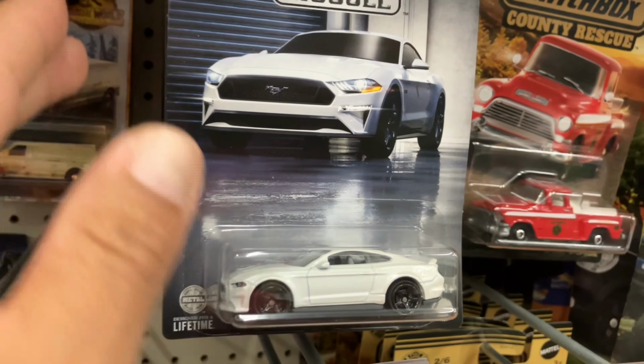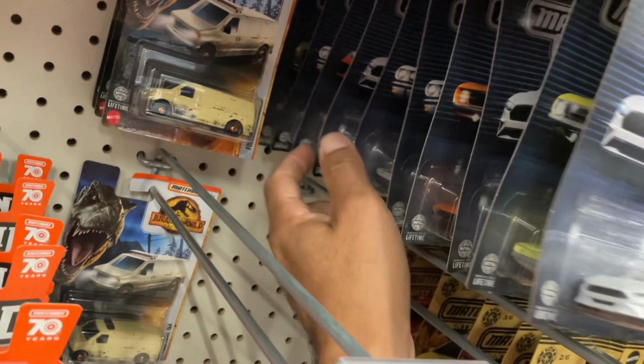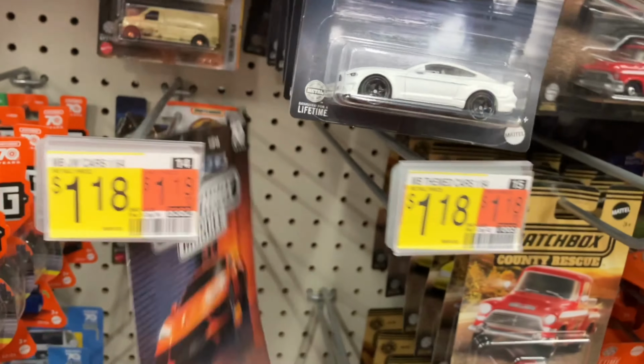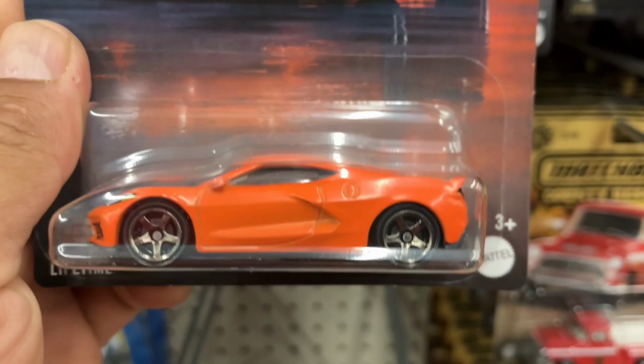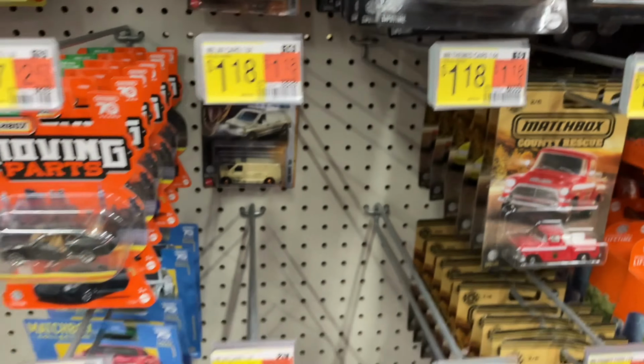Anyway, we were talking about this one when we got distracted. We already got the full set here. The biggest one for me personally is the Corvette for sure. That's my favorite on that one.